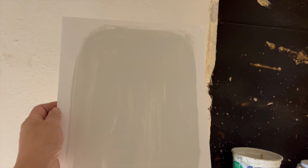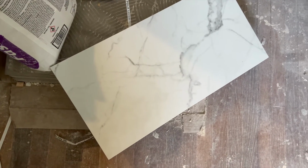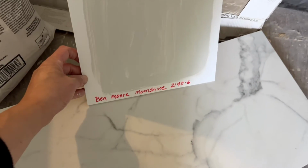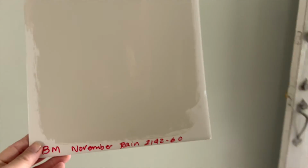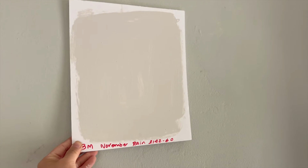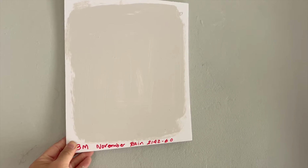This is really hard to choose, but I think this is really beautiful in here. Okay, this is going to be the floor in the bathroom, and it's hard to see what that looks like together. And November Rain I thought I would love more, but it reminds me too much of the paint that's already on the wall and didn't seem very special in this kind of light.